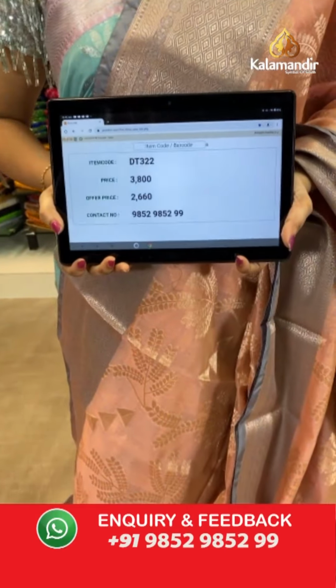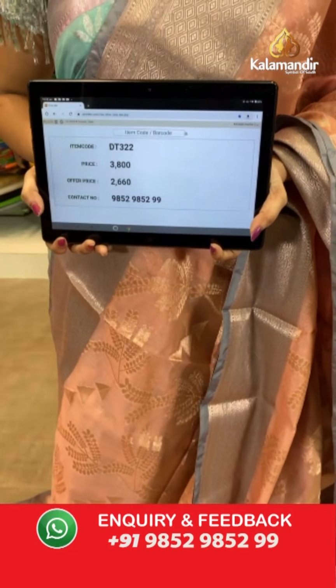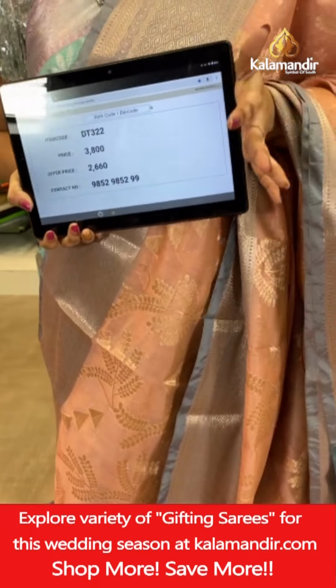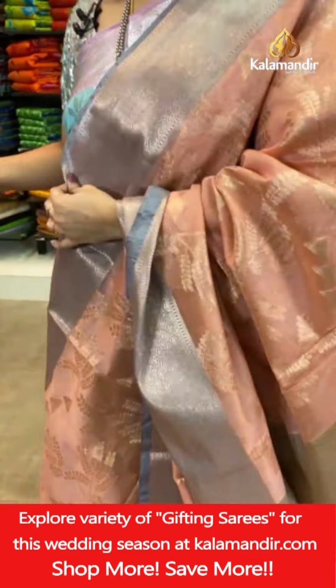Surprising details of the saree. The saree code is DT322, actual price 3800, offer price 2660 rupees only. Place an order for the saree, take a screenshot and share us on our WhatsApp number 9852985299. Yes, on to the next one.